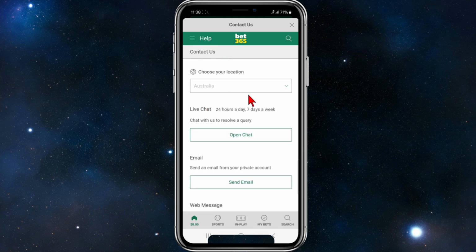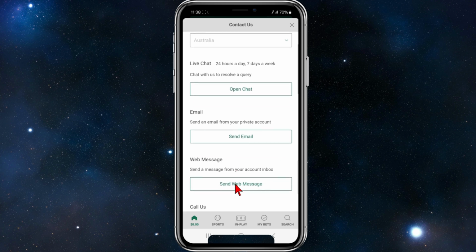And then choose your location. So I'm in Australia, I'm gonna leave that like so. And you can open up a live chat to Bet365 as they state here. So 24 hours a day, 7 days a week. Or if you prefer to send an email with your query, you can go ahead and click on send email.